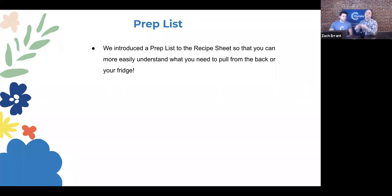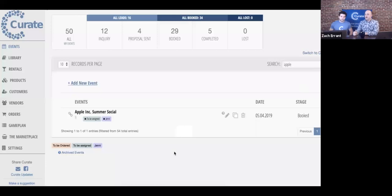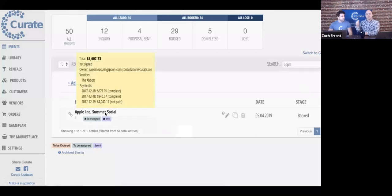Now, this can help florists and caterers. We heard this a lot from caterers who are on our software, that they wanted to go back. They had a particular sushi roll that they need to make. They wanted to go back to the fridge, pull everything that they needed from the fridge for that sushi roll, for all 150 of them, and be able to put those together one at a time. So now within the recipe sheet, you have the ability, if you want to hop over that, you have the ability to select to have a prep list view.